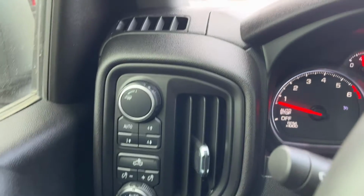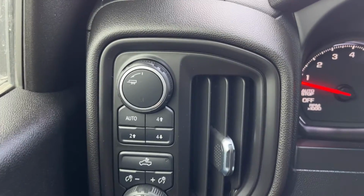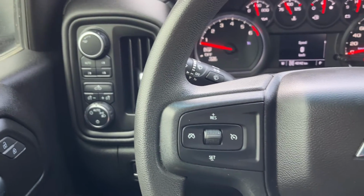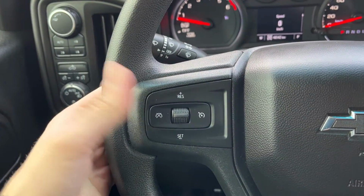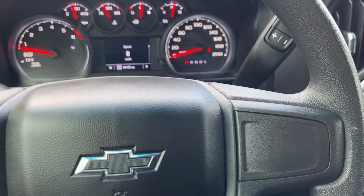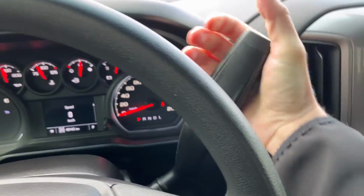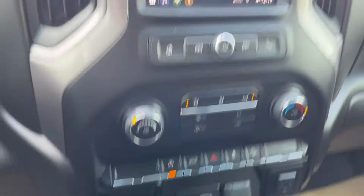And of course, moving on to the left, we're going to have our trailer tow controller, as well as 2- and 4-wheel drive, and as well as our lighting system. And just on the steering wheel, you're only going to have just your cruise control. Nothing really much going on here. Just a classic odometer, as well as you can just pretty much access your truck shifter right there. You're going to have your switch start as well.